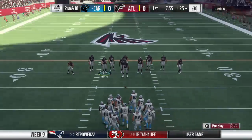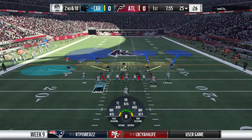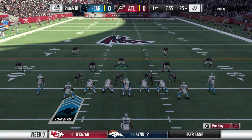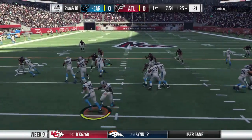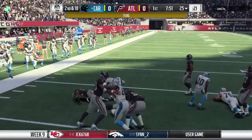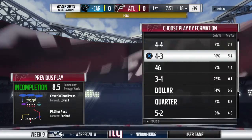Second down now after the incompletion. Now the first carry for Le'Veon Bell. And he's going to be taken down with a marker on the field. So let's see about the call.